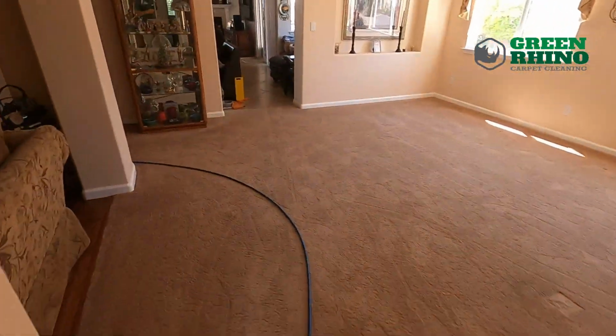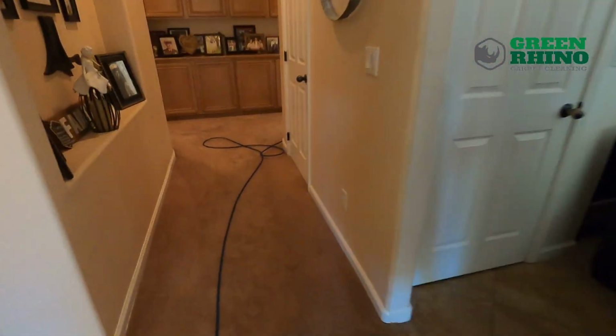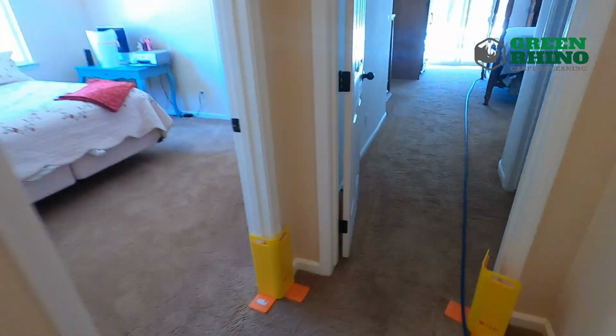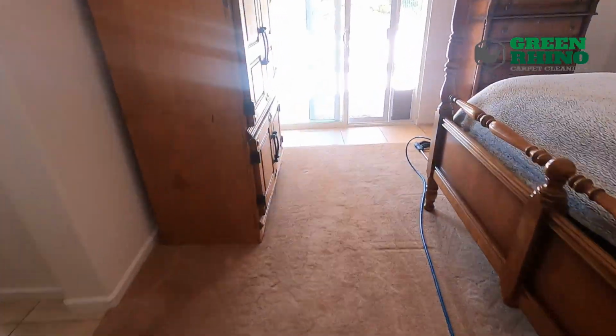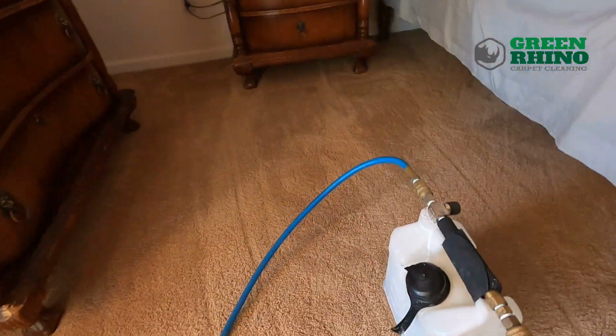Okay, so I got my solution lying around now. I don't like to pull my vacuum out until I'm done scrubbing. That way I got less stuff to get around. So I'm gonna pre-spray, but I'm gonna pre-spray the whole house. A lot of people will just do part of it, but with this solution I use, you can actually spray the whole house.